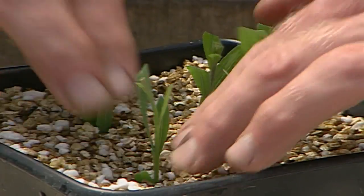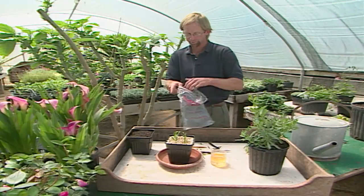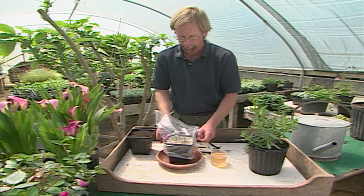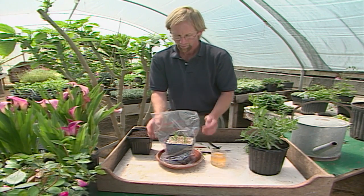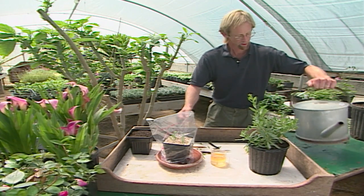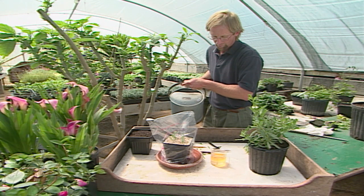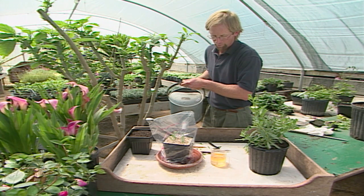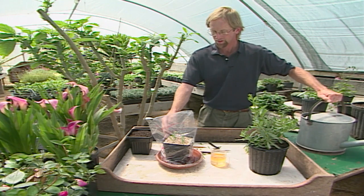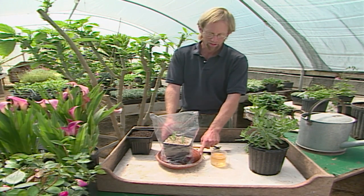Now, I've already wet this down. So at this stage, what I like to do is use the bag again. By covering it up, you're creating that greenhouse effect. And the way you water it, by putting it in a saucer, you fill the saucer with water. And I've put a fair amount in, and what will happen now is the water will wick up and keep the soil medium continuously moist. So you really, all you have to do is keep the saucer filled with water.